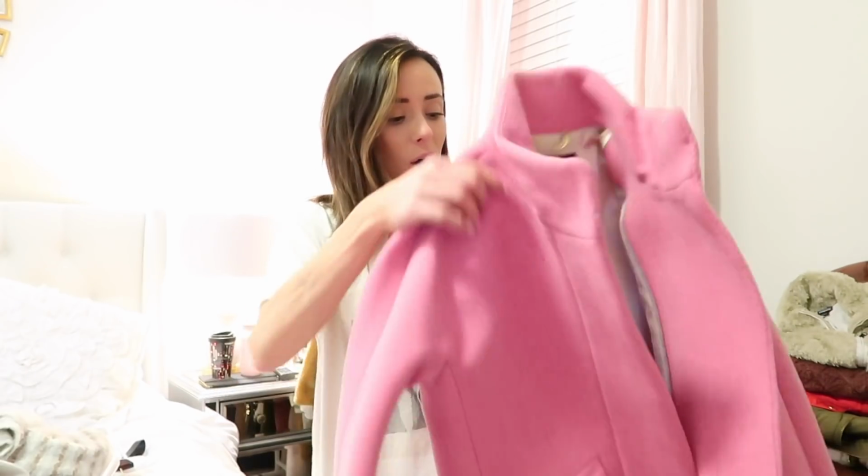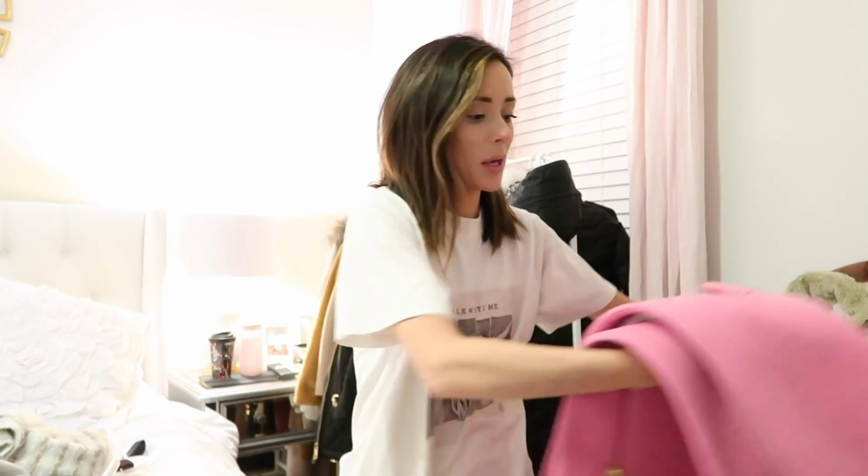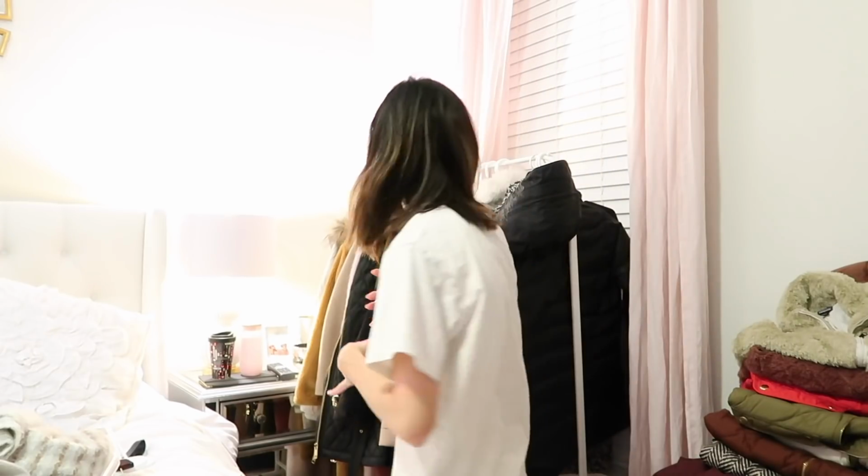I'm really hoping that J.Crew comes out with like a lighter pink coat, because I feel like that is just a little bit more me. As much as I do love this color, I just feel like subtle pink is a little bit more my style.